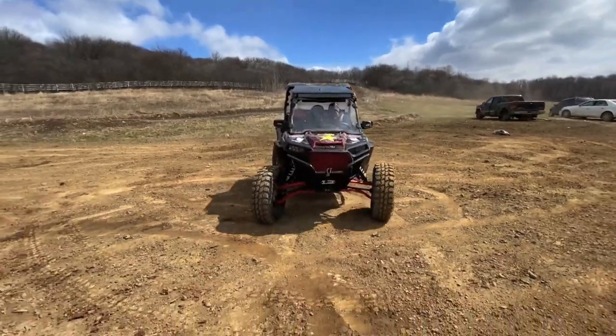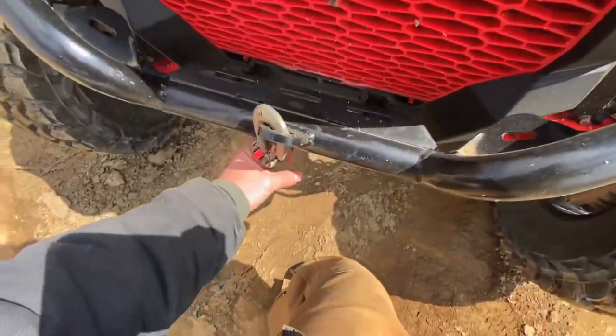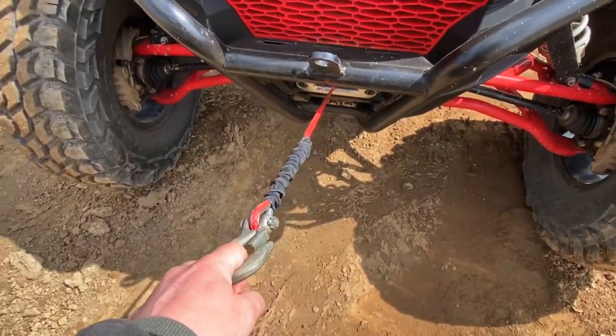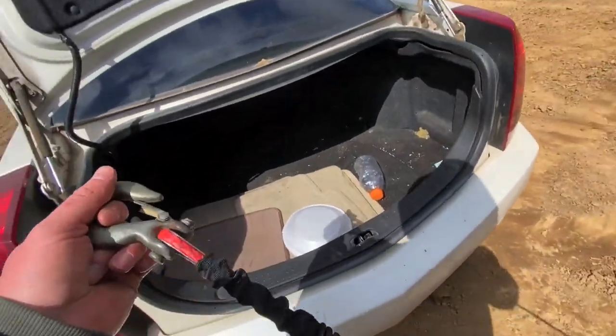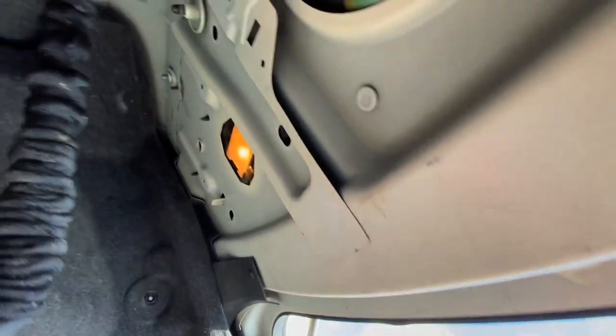Those tires up. Too much tire roll. Oh, you finally put the new winch rope on, eh? And we got a hook on the front. Put her in high gear. All right. Maybe I'll hook it to that water bottle. What about right here? That's good.